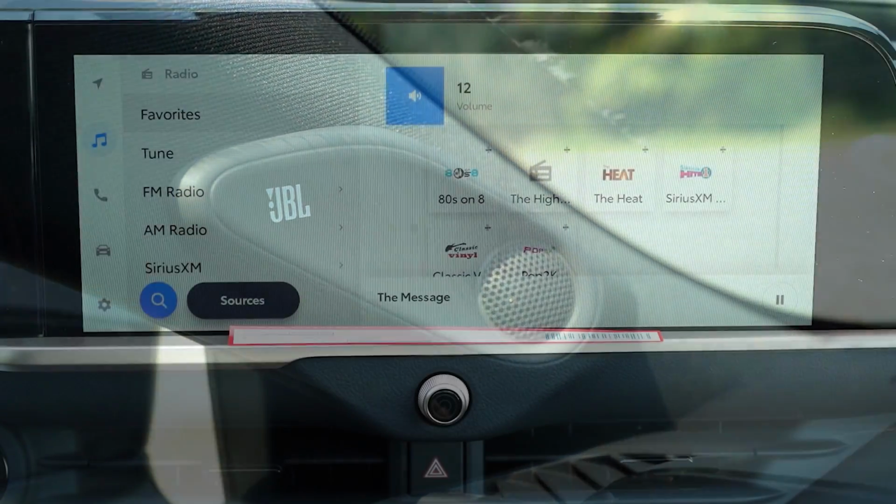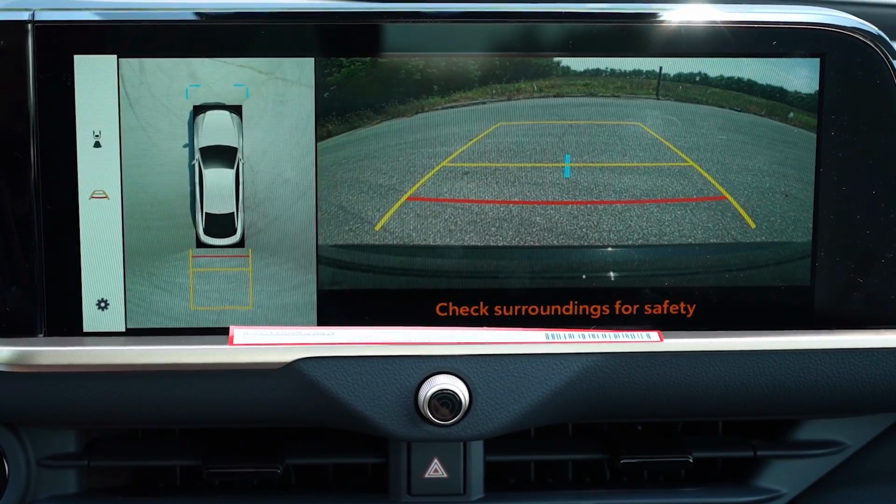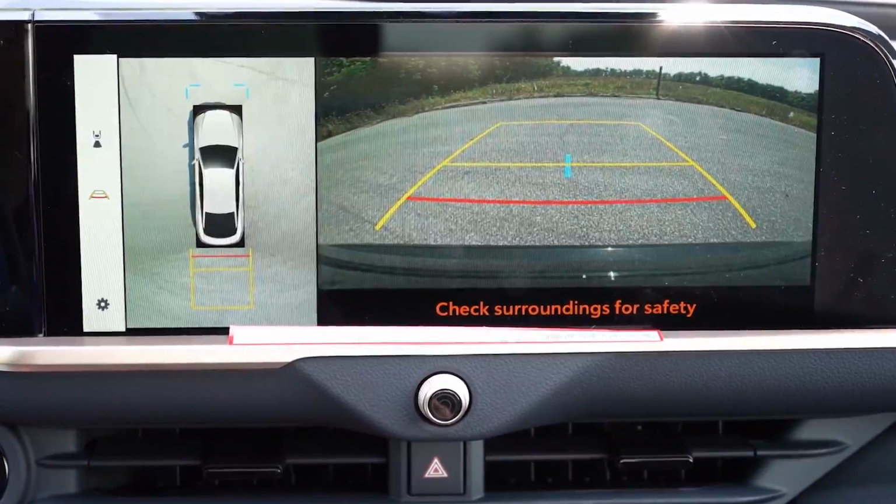But last thing I wanted to mention to you guys on that infotainment screen at least is when you do put the Crown in reverse, you will find a rearview camera coming standard across the board. And if you go with the platinum trim level only, you also have that panoramic view monitor there to the left, which as always is going to lead us into safety.